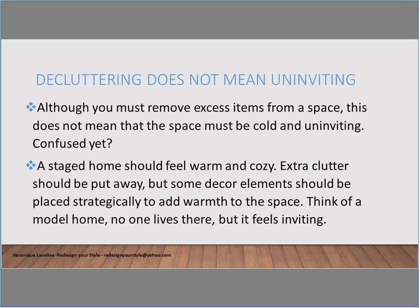And here is the confusing part. Although you need to remove the excess from your space, it doesn't mean that your space needs to be cold and uninviting. A staged home should feel warm and cozy. The extra clutter should be put away, but you should still leave some decor elements in your space, so it just adds warmth.